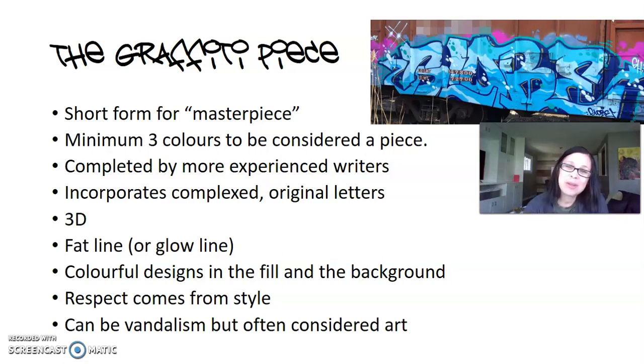Okay, so normally pieces are done by more experienced writers. That's because, as you see, going from a tag to a throw up to a blockbuster, the letters are getting more and more complicated in terms of getting used to spray painting, getting used to your use of color, adding 3D, doing different types of fills. So it takes a lot to be able to control the spray can and incorporate all of those things. Now, the letters are more complex and they're more original.